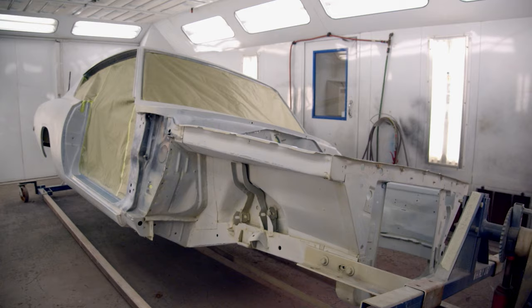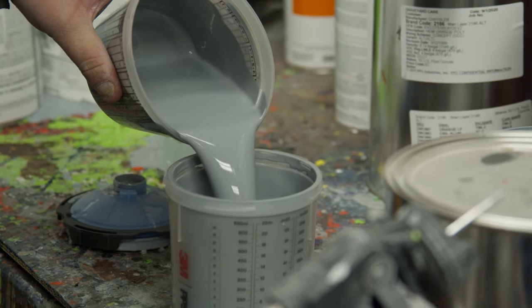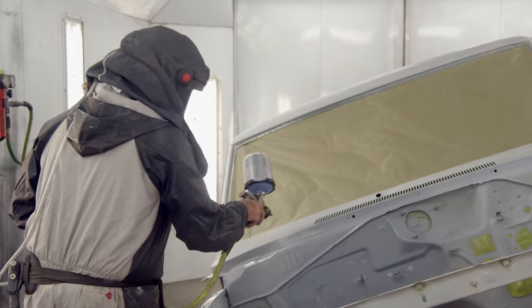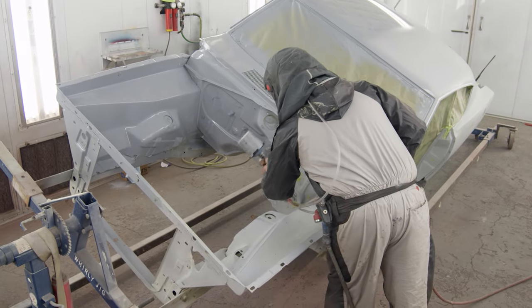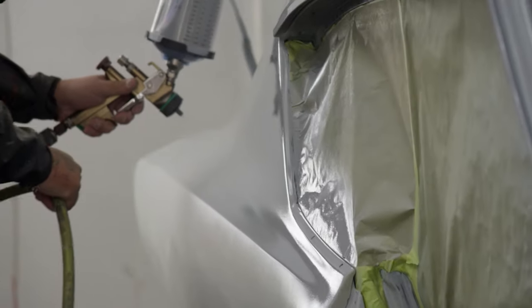Because they did such a good job on the body work, they got it done quick, right back over to me so we can start priming and blocking it. Underneath the hood, when it comes to the engine compartment, it's just like any other Mopar that we do. Tons of nooks, crannies, little areas that you really gotta take your time and do that fine sanding.